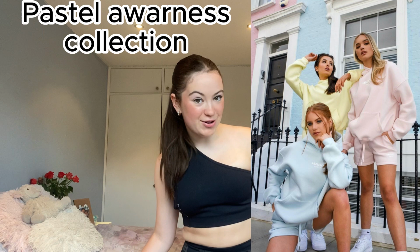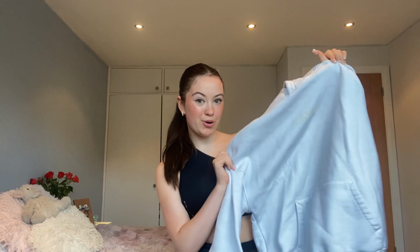So the next collection that I have is the Pastel Awareness collection, and I'm going to be brutally honest, as I said, this is my least favourite collection. I have the pastel blue hoodie and I have the pastel blue joggers. They did do a pop-up shop for this collection, which I was really annoyed I couldn't go to, but it looked amazing.